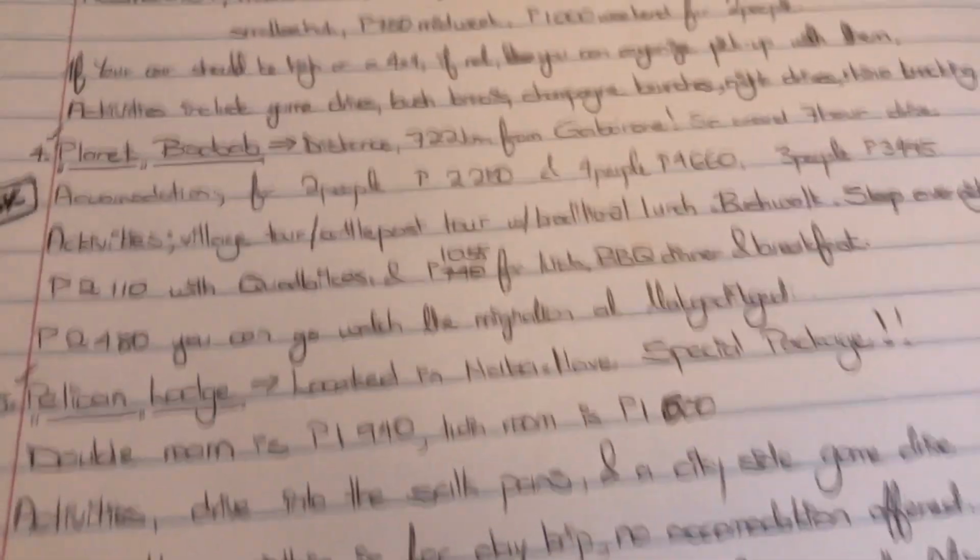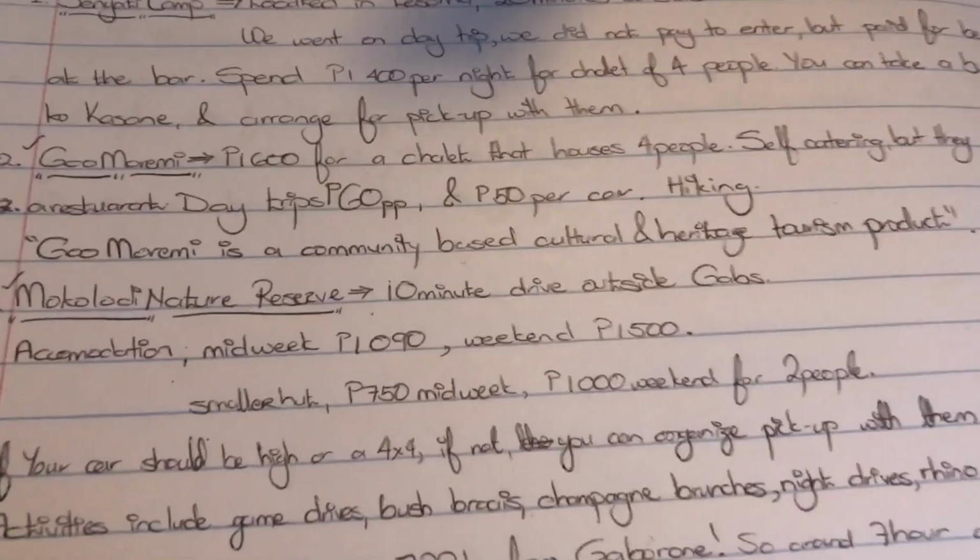I took down cute little notes of places on my bucket list. What's on your bucket list? And number one on the list is Elephant Havens.